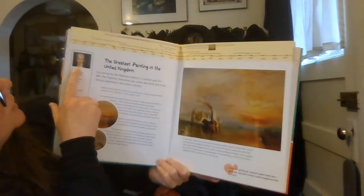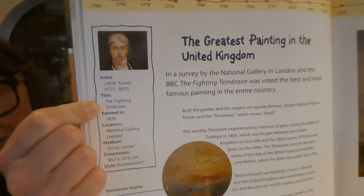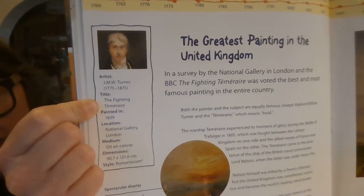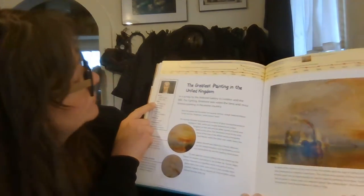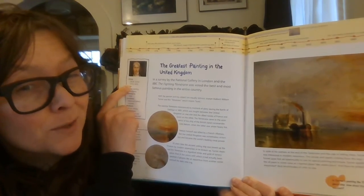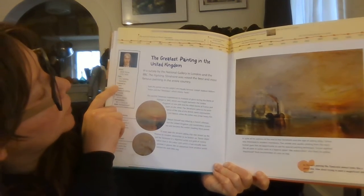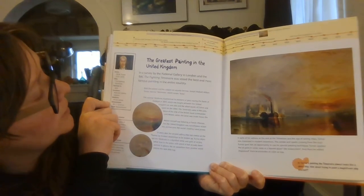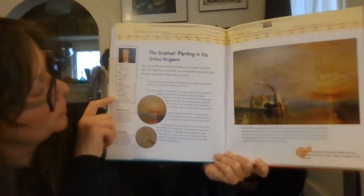All right, here's our artist. JMW Turner, born 1775, died 1851. How old does that make him? Makes him 76 years old. The title of this painting is The Fighting Temeraire. It's painted in 1839. It lives in the National Gallery in London, a very famous gallery.